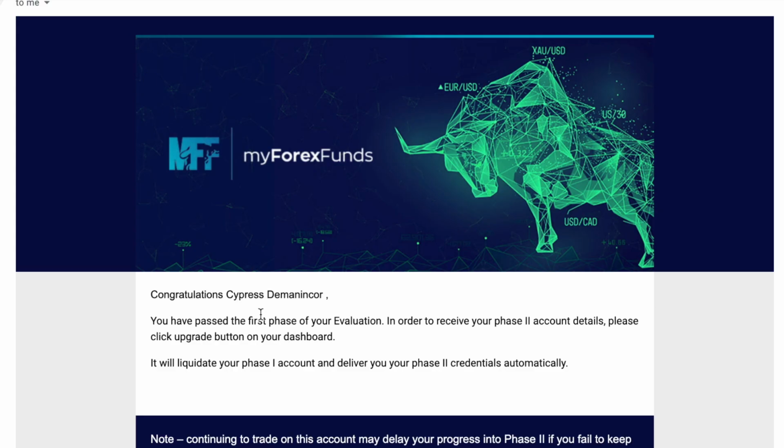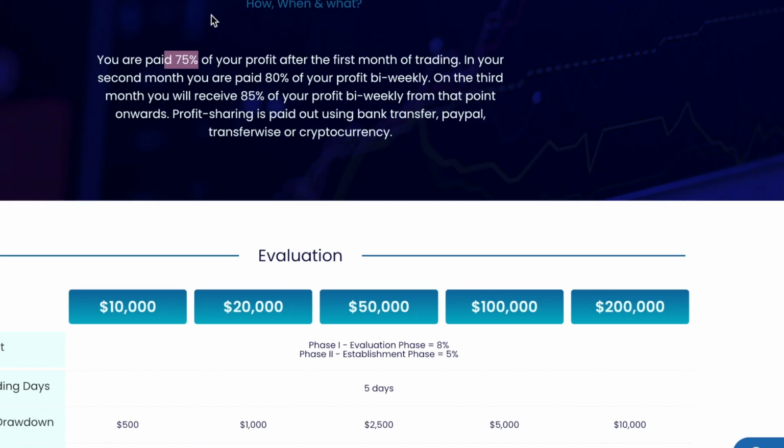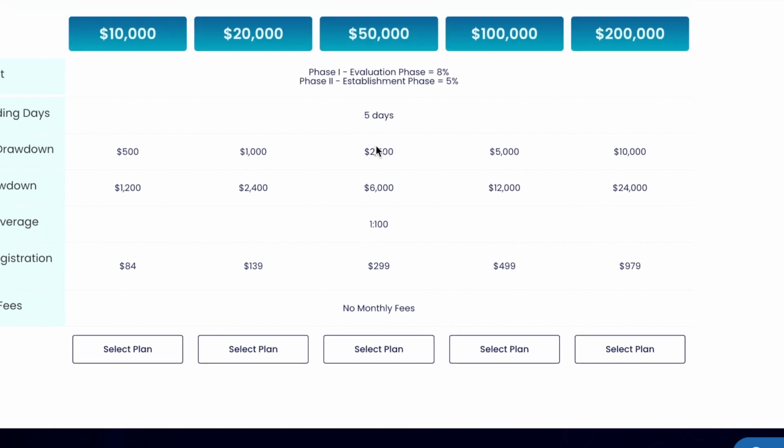Now, once you pass phase 1, this is the email that you're going to receive. Congratulations, you have passed the first phase of your evaluation. In order to go on to phase 2, your account details, please upgrade on your dashboard. Okay, so you're going to get an account dashboard login once you select your plan. They're going to email all that information to you, your MT4 or MT5 login. All you have to do is go over to your MT4 or your MT5 login and type that information in and log into your account, okay?